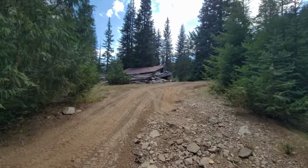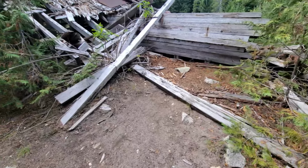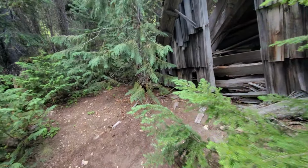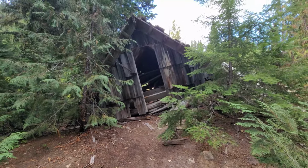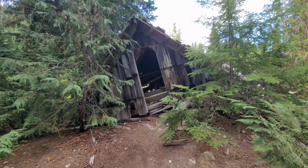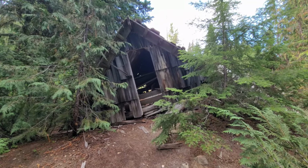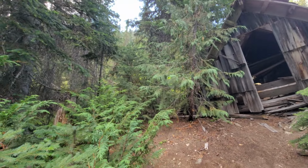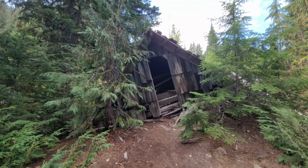And push through our little brush area here. All right, so we're coming around to the back side of the bunkhouse. I want to say it was probably sometime in the late 90s, possibly into the 2000s, that this bunkhouse was still standing. I don't exactly remember from photos I've seen what year it actually collapsed, but we can find that out and put it down below.